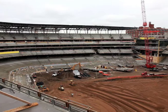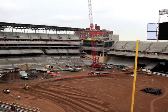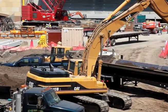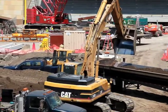At the height of construction, we had 3 crawler cranes on site. We are now down to 1 crane, and the plan is to have that off-site by mid-June. And we need to have that happen so that we can complete field preparation work.